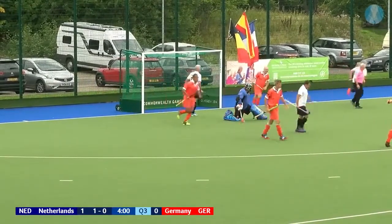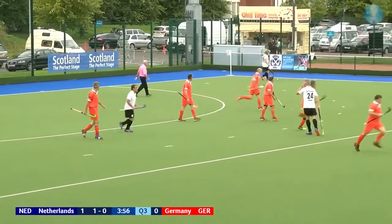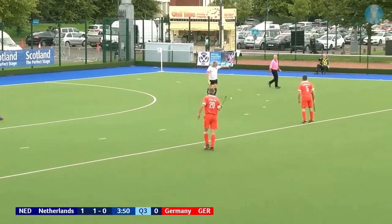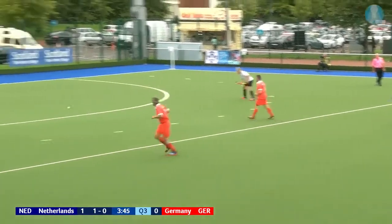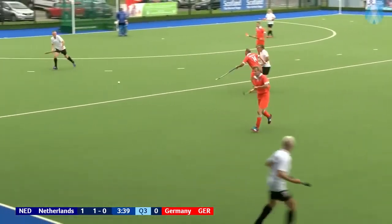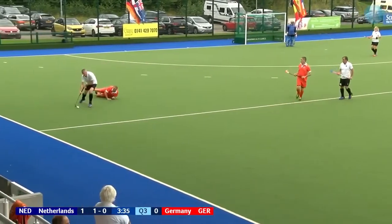Van der Meulen took a nick, but way wide. I think Germany is starting to feel a little frustrated that the Dutch chances are there for them, and just the one goal cushion. Started off emphatically with that win against Italy. Step up in the opposition here.